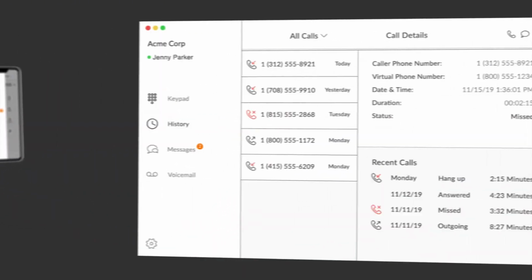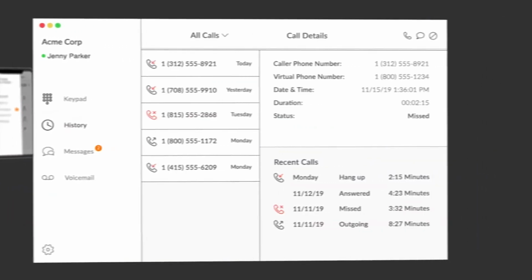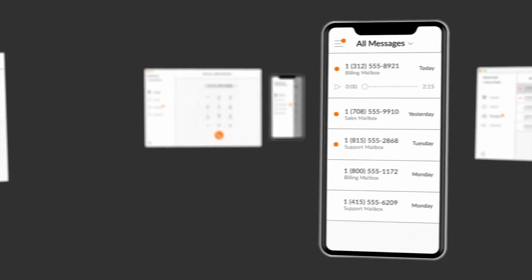Now, you can also customize your extensions. You can give yourself an extension, your administrative assistant, your sales team, your customer service team. You can have video meetings without having to have a separate Zoom account. And the best part is that you can actually function inside of your business phone number and phone line directly from your cell phone using the TalkRoute app.